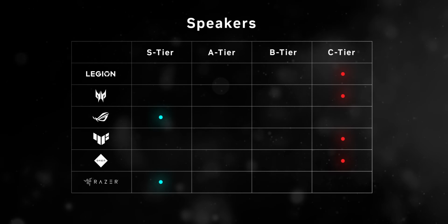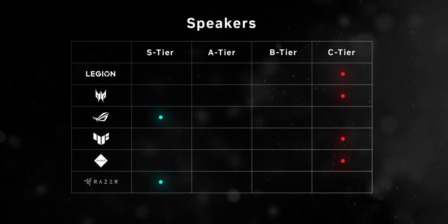Everything else is pretty bad. I would classify these as C tier because there are bottom-facing drivers, so the sound quality is definitely not, I guess you can't really compare them to the Blade 14 and the G14. It's just muffled and there's no bass. You're much better off using a pair of headphones with all these other laptops.